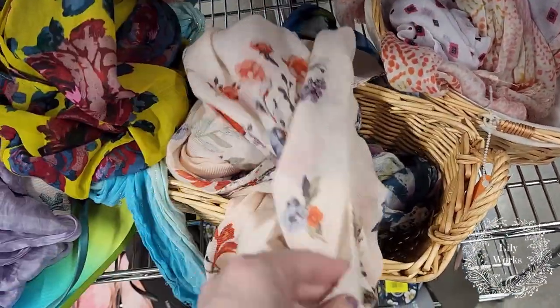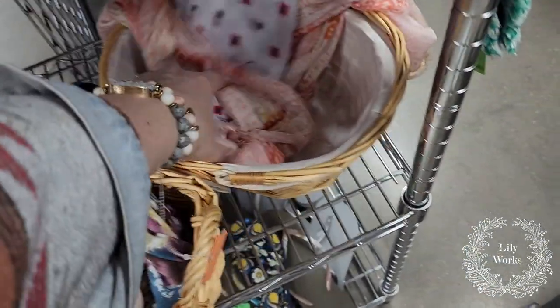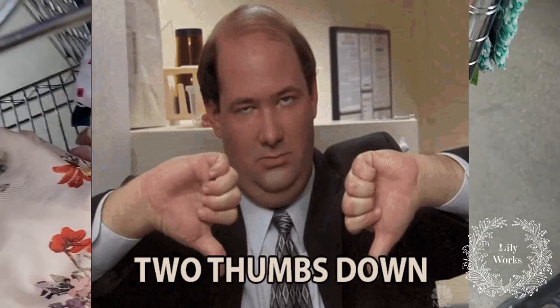This one's really pretty too. This one probably does have a tag. I'm gonna take a peek at these scarves just because the shoes are a big womp womp here.